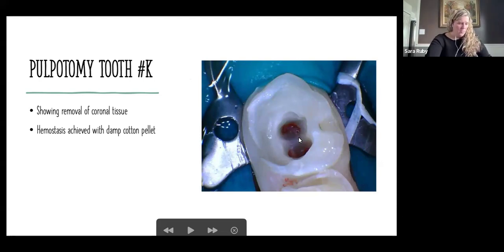So pulpotomies are really done on primary teeth, but can also be done on permanent teeth. You're amputating the coronal pulp, you're getting the hemorrhage controlled, and the remaining vital radicular pulp is treated with a medicament, and that is the putty that I'm talking about, or some people use MTA, ferric sulfate, formocresol. So that's important to keep in mind.